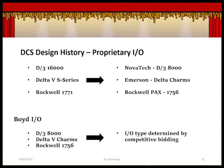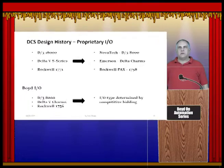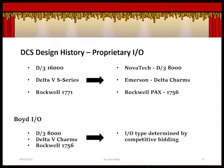A Boyd DCS would interface with a wide variety of I/O families without losing any functionality. A Boyd DCS would not care if the equipment was wired to Novatech 8000 I/O, Emerson CHARMs I/O, or Rockwell 1756 I/O. For each new piece of equipment, competitive bids would determine the I/O selection. If Rockwell's PAX followed Boyd's principles, it would support not only 1756 I/O, but also Novatech 8000 and Emerson CHARMs I/O.